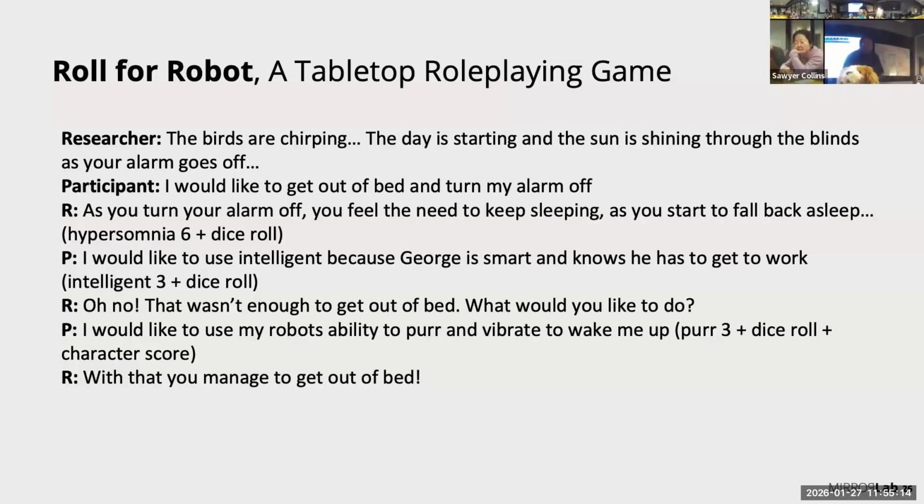And the participant would say, well, I would like to use intelligent because George is smart and he knows he has to get to work. This is a real example from a game, by the way. So a participant came up with that. And I said, oh no, your intelligent roll, the characteristic roll, wasn't enough to beat the depression score. Oh no, what are you going to do? What would you like to do, right? And the person would say, I would like to use my robot's ability to purr and vibrate to wake me up, right? And so now they have their robot score and their character score together, and it beats the depression score, right?